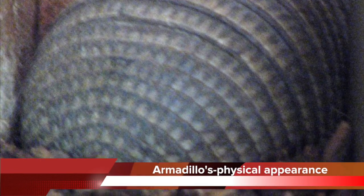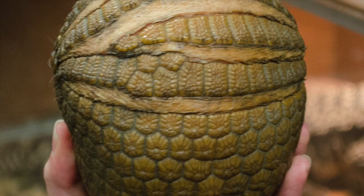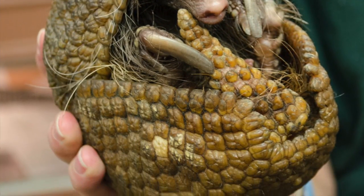Have you ever wondered what the armadillo's shell is made of? Well, you are going to find out. The armadillo shell is made of the same thing as our fingernails. The shell acts like armor, but is the same thing as our fingernails. That's how the armadillo shell protects itself.